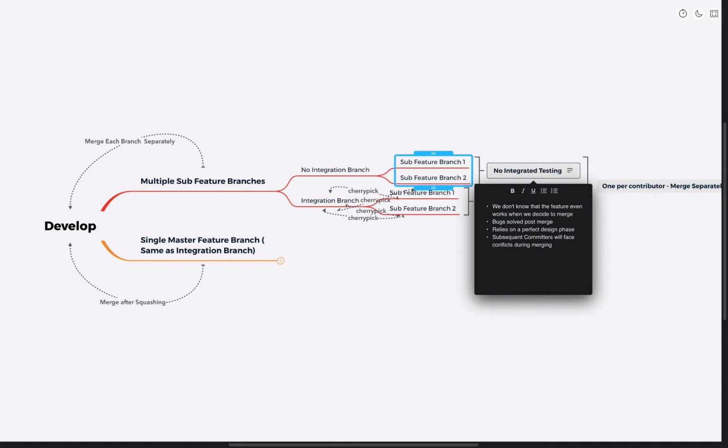So that poses a huge problem. And we are also solving any bugs which we encounter post merge phase. And this relies on a perfect design phase, that you have the contract really set and you have actually implemented everything as it was discussed in the design.